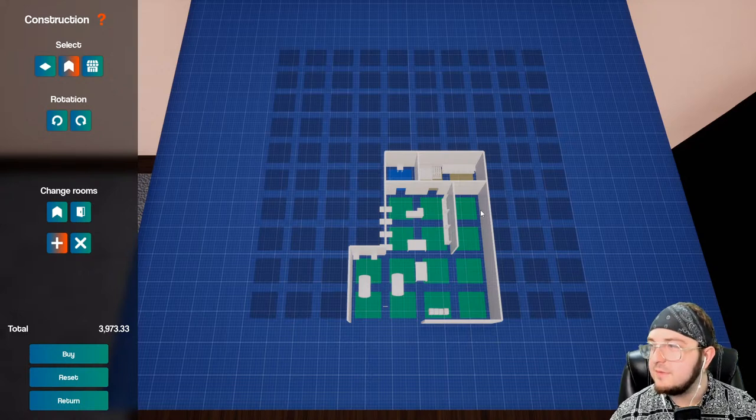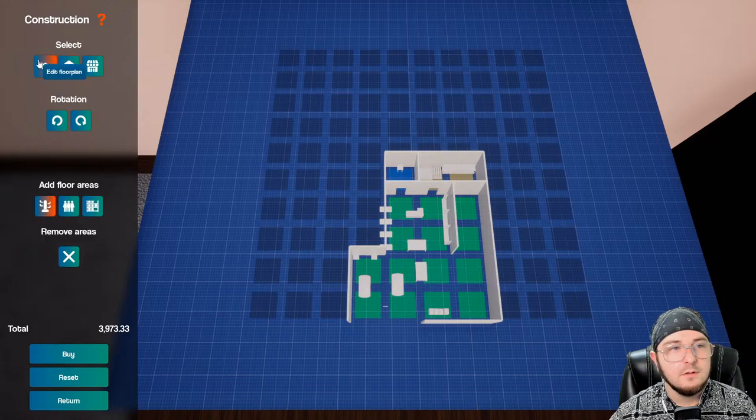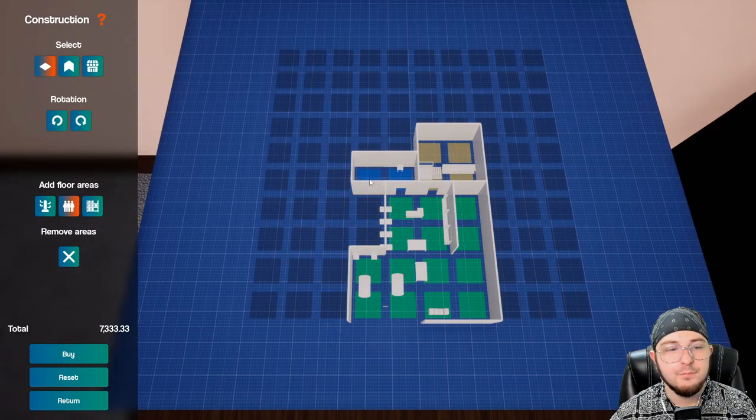We'll kind of make it a little bit different, a little bit more spicier. No? We'll do that. Storage area. Bigger storage area. Bigger break room. $7,000. Buy it.